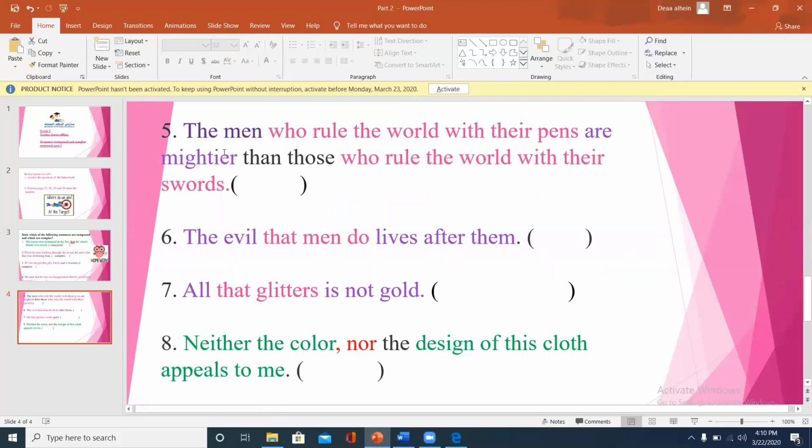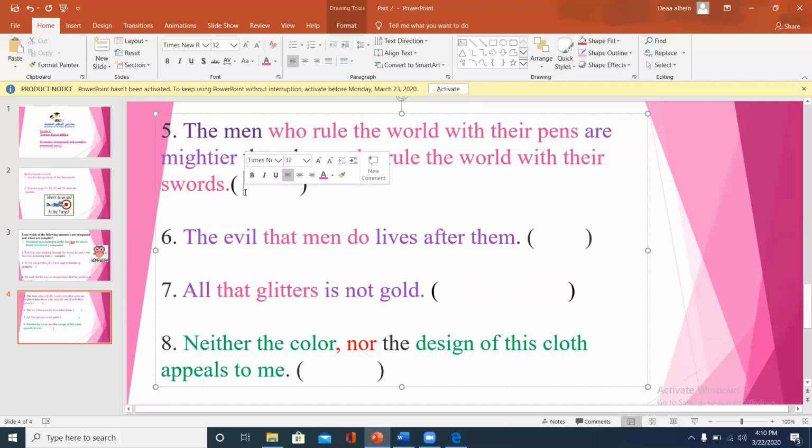Number 5. The men who rule the world with their pens are mightier than those who rule the world with their swords. A nice sentence, right? Let's think about the answer. The men are mightier. This is an independent clause. Who rule the world with their pens? Who? A subordinating conjunction, and this is the first dependent clause. Who rule the world with their swords. This is the second dependent clause. So two dependent clauses with only one independent clause. What do you think? Of course, the sentence would be complex.